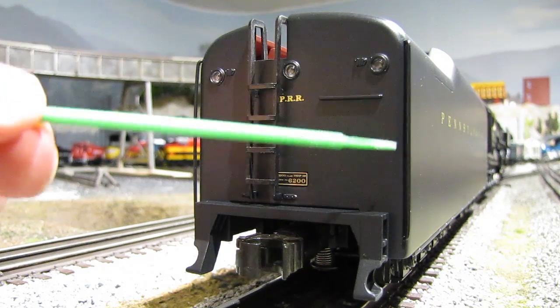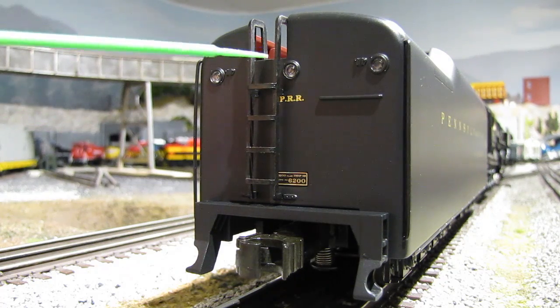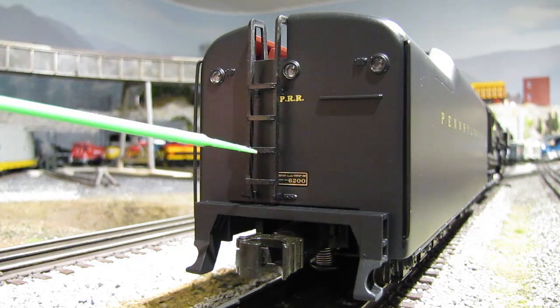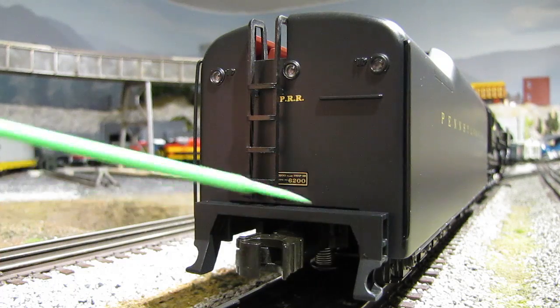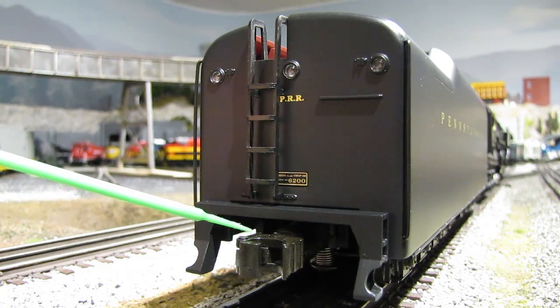There are separately applied metal grab irons on either side, a separately applied metal ladder right here. There's an operating backup light as well as operating marker lights. There's a separately applied legible builder's plate right there. We've got nice step detail down here. And then there's an operating coupler that can be thrown from the Legacy remote.